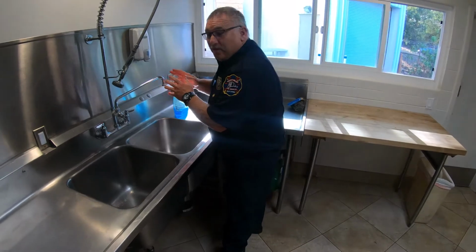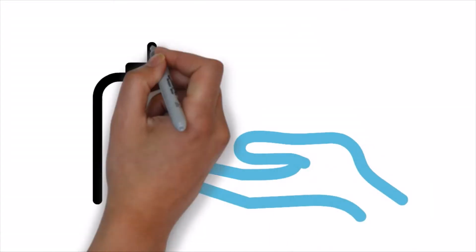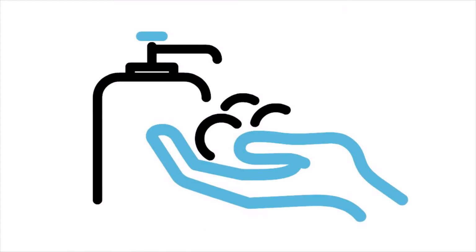And don't forget to dry them. Remember, when you wash your hands, to use warm water and soap and scrub for 30 seconds. You can sing a song like Happy Birthday or Mary Had a Little Lamb. And when you're done, dry your hands really good. Always wash your hands before you eat and anytime after you use the bathroom.